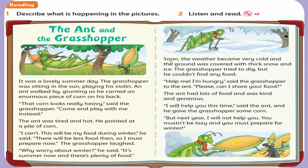The next page. Soon the weather became very cold and the ground was covered with thick snow and ice. The grasshopper tried to dig, but he couldn't find any food. The grasshopper said, help me, I'm hungry. Please, can I share your food?